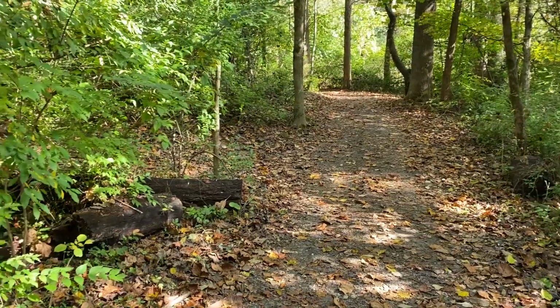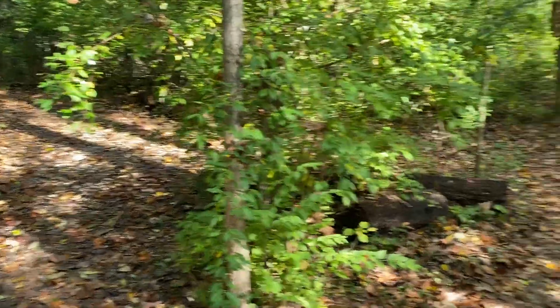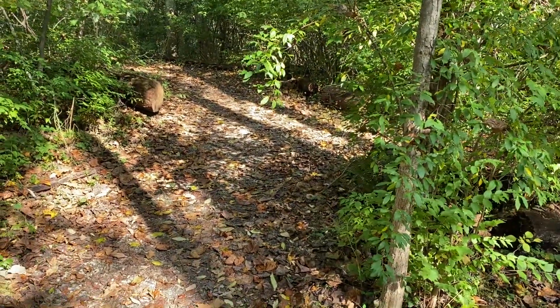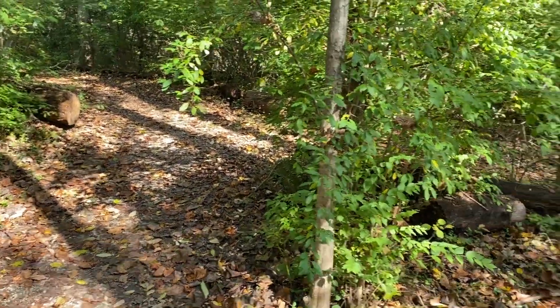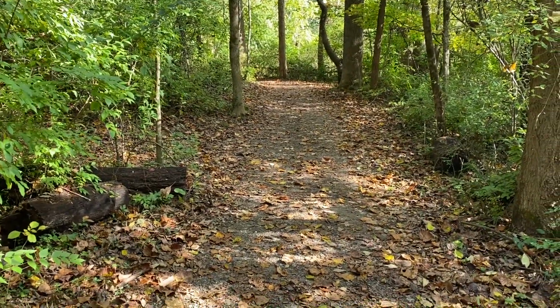Okay, this presents a nice little conundrum. I don't remember which one we take. Which way? Which way do we go? That looks interesting, but this kind of looks like the right way. Let's go this way. Okay, here we go.